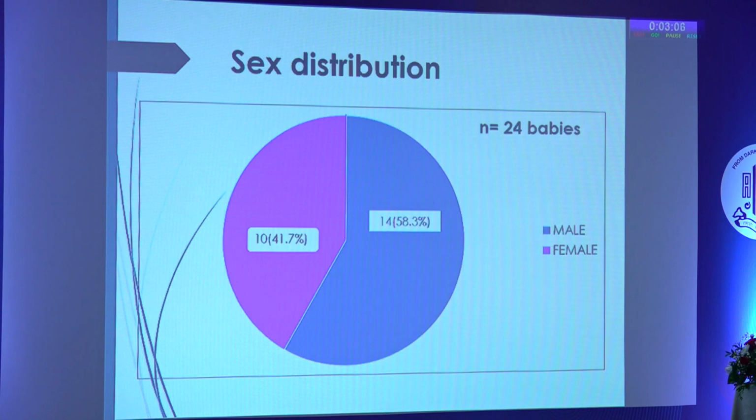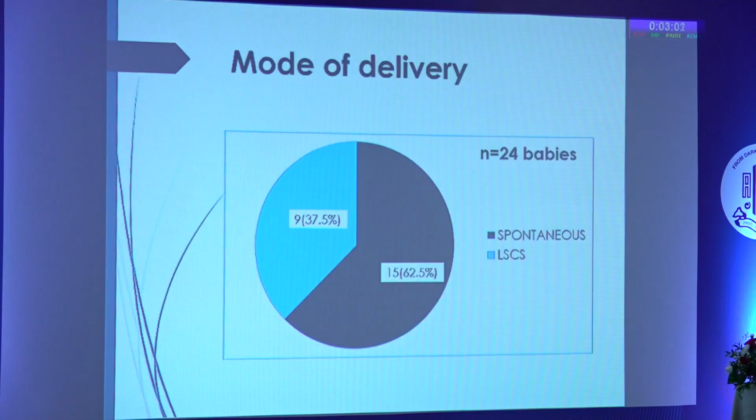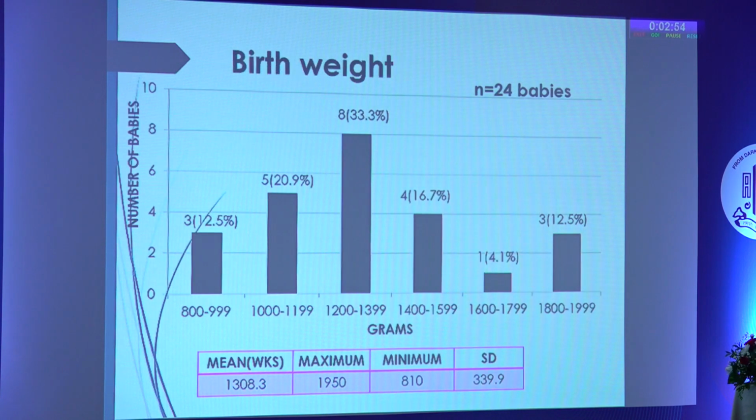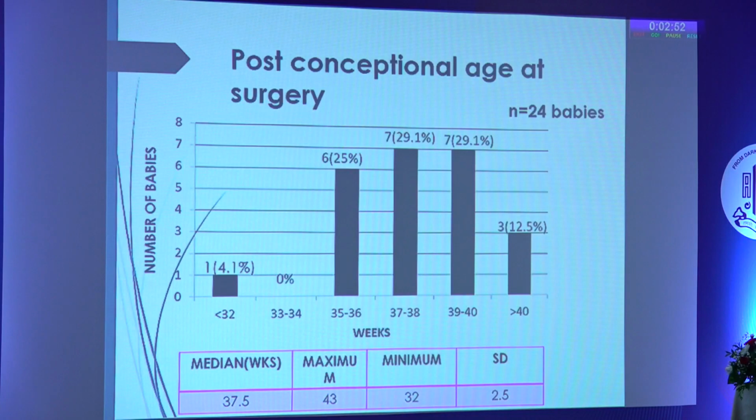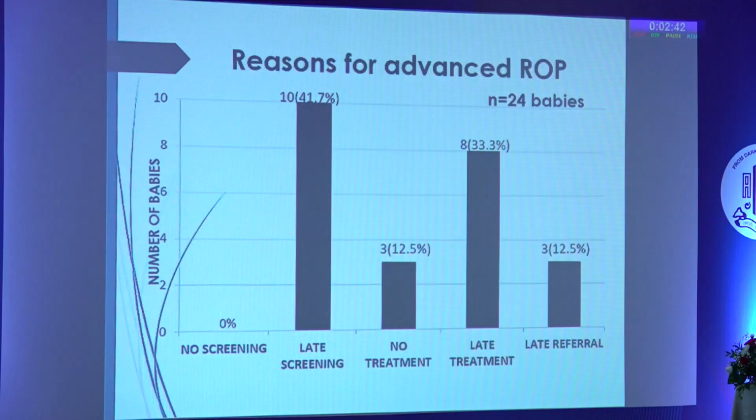So they were comparable in sex distribution. Most of them were single pregnancy, and mode of delivery was mostly spontaneous. And mean gestational age was 29 weeks, and birth weight mean was 1,300 grams. And post-conceptional age mean was 37.5 weeks. And the most common neonatal risk factors were oxygen supplementation, RDS, apnea of prematurity, blood transfusion, and jaundice. And reasons for advanced stage of ROP were late screening, late treatment, no treatment, and late referrals. And there were no cases of no screening at our Apex Center.